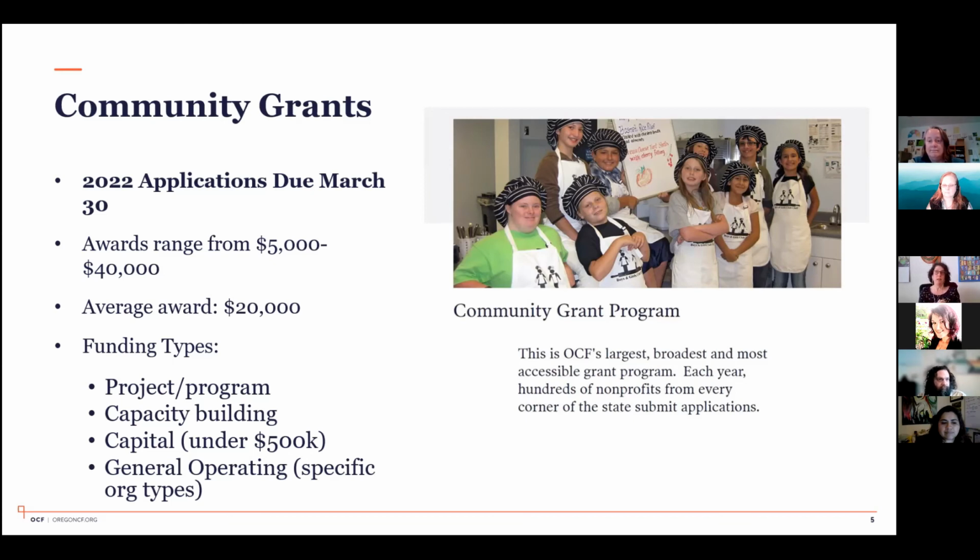That being said, it is a fairly robust application process. And so I would be happy to talk with you about where you are in your program development, in your grant writing confidence, and find out if it's a good fit for you this year. But I do want to just briefly let you know the types of funding that we're offering in this program. Project support, which is either implementation of new work or expansion of existing work. So that's not to fund just your ongoing business as usual. It is for something new.